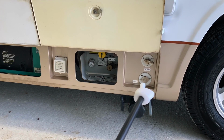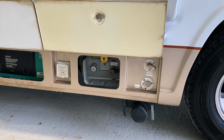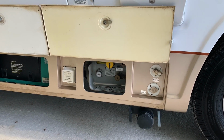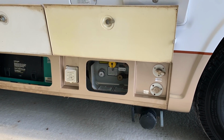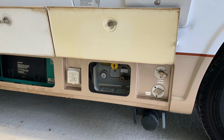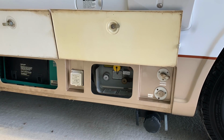We've got your cable TV hookup in case you park somewhere like a KOA that has cable TV. We've got the city water connection where you'll run in that fresh water hose. If you have the city water connection hooked up, it will bypass your fresh water tank. So it will not fill that tank, and it will also provide the pressure from the hose, so you will not have to turn on the water pump.